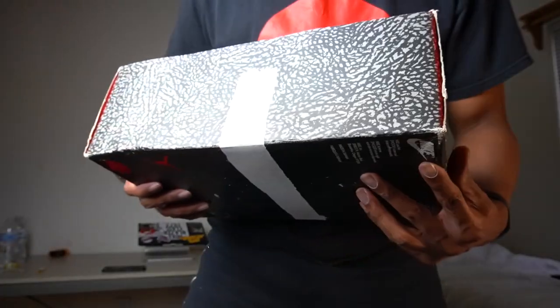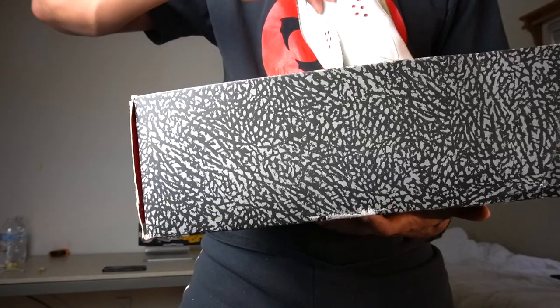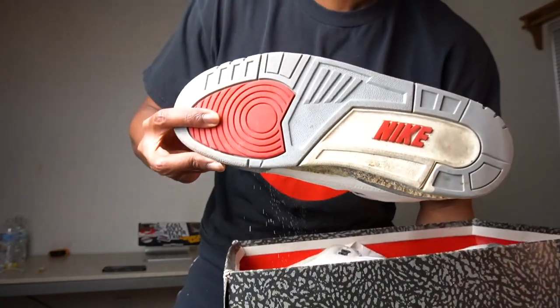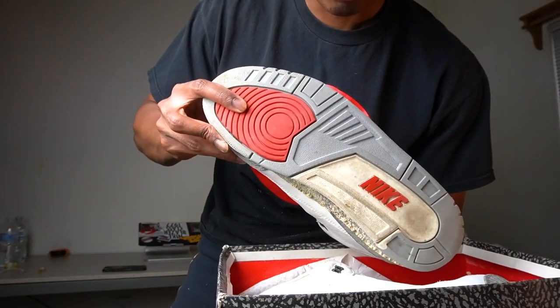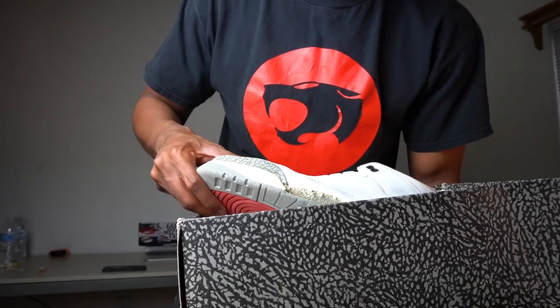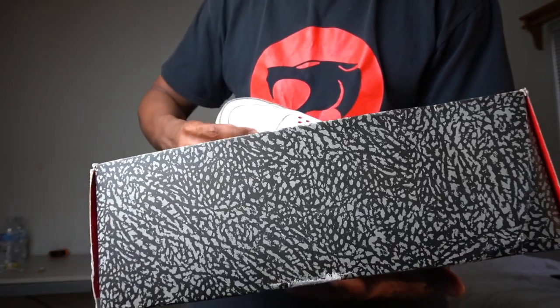This is the original box too. This, bro, it took me so long to find these. And the dude that was trying to buy them off me, he was like, bro, I've been looking for these shoes for a decade. And how I found them off eBay, I found it under another search.